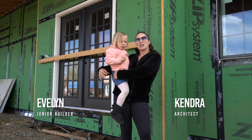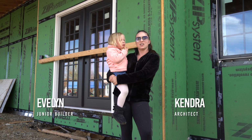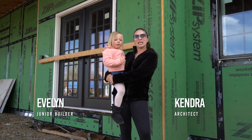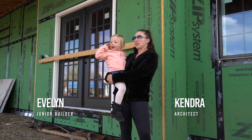So he's working on the soffit on this back side so we can start putting up panels on the back side of the main roof. Hopefully that will move quickly, and as long as the wind stays low and we don't have any major wind.